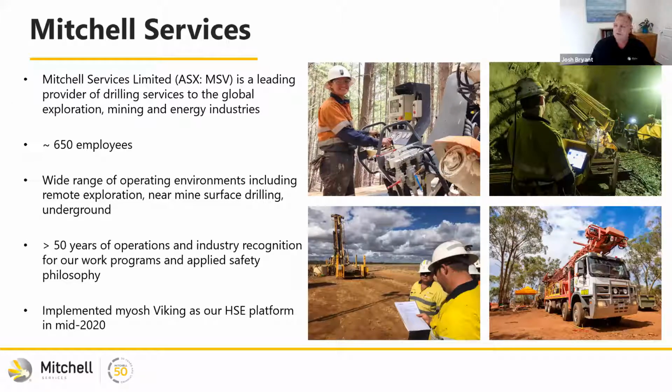So we have over 650 employees all throughout Australia. We work as two businesses, Mitchell Services and also Deepcore, mainly based in Victoria, Deepcore Drilling. We work in a large range of environments, everywhere from surface operations, near mine, and we even have underground operations as well. We've been in the industry for just over 50 years. And we've received a lot of industry recognition for some of the work that we've done, particularly around our culture and applying the safety philosophy of human and organizational performance. We moved across to the myosh platform about mid last year, and we use that for all our field leadership, incident investigation, injury management, etc.